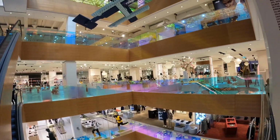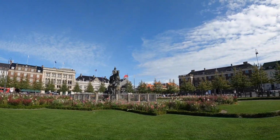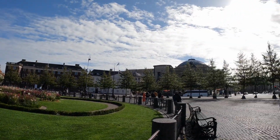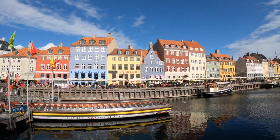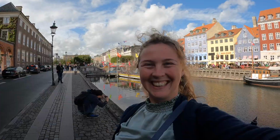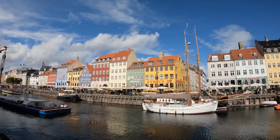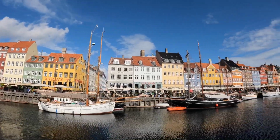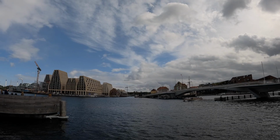When I left the shopping mall, the sky had become totally blue, which made it the perfect timing to go to Nyhavn. And like almost everything, the sun made the colorful houses shine. After doing a photo shoot in front of all the colorful houses, I walked over the boulevard all the way to the end, as there are some more interesting buildings to watch.